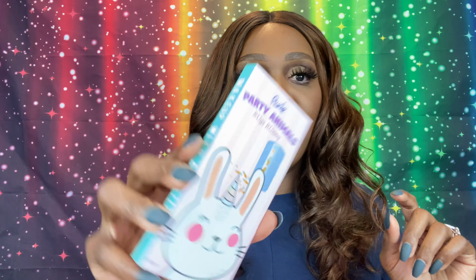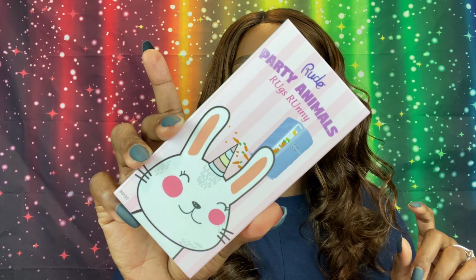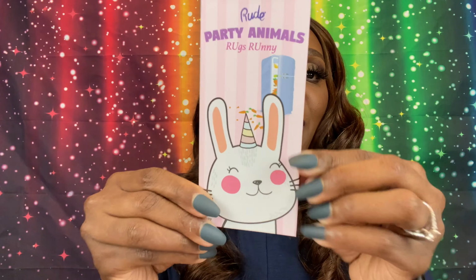And then our last product, guys, is from Rude Cosmetics and is the Party Animals Rugs Runny Palette. Okay, it's a 10 shade eyeshadow palette. When we pull it off, this is what the packaging is looking like. So adorable. And when we open her up, ooh, girl, we get a mirror. Hey, boo.